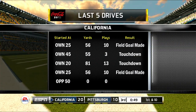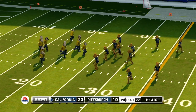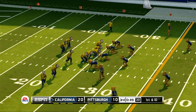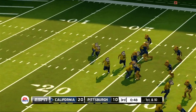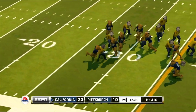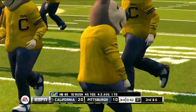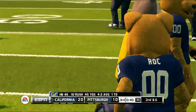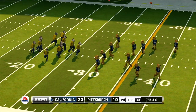The Golden Bears having everything going their way right now. They have put up 20 straight points on the board. Last drive resulted in a field goal, and the offense will come back out looking to do one better. Nice gain as he works the right side. Second and 6. From their own 29-yard line, second down.